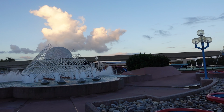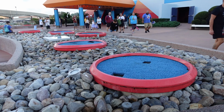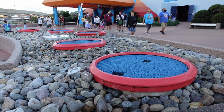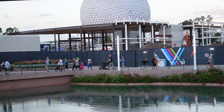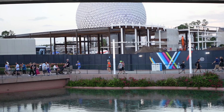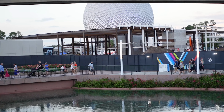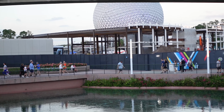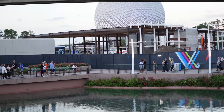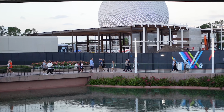One of the most gorgeous spots in EPCOT up here. I'm over here by the Imagination Pavilion now. You see a much better shot inside of the Journey of Water that they're starting to construct. Early 2023 is the opening for that. More when I have it.